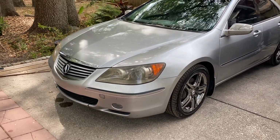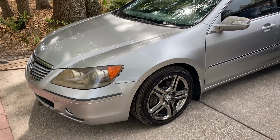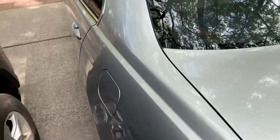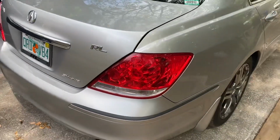Ladies and gentlemen, it's been a long overdue update on my 2007 Acura RL. I've been busy with work and a lot of things going on in my life. Moving, you know how that is. It's been pretty tough. But anyways, here she is.